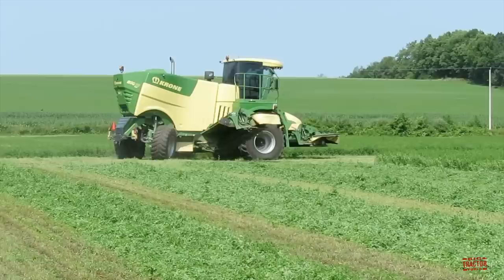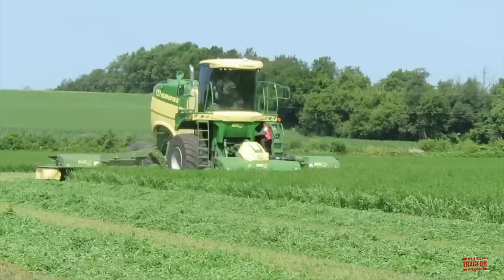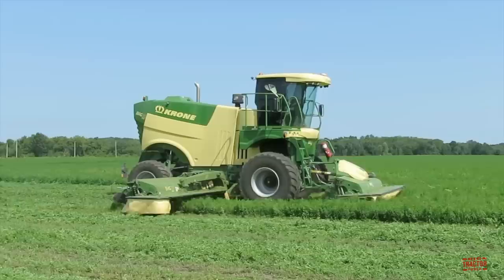farmers to do that. This machine can typically cover about 38 acres per hour, and KRONE offers an even larger mower, the Big M 500, that will allow farms to cover almost 50 acres per hour. A big mower like this KRONE Big M comes with a price tag of $335,000. That's a significant investment, but if you have a lot of acres that need to be mowed, this type of machine definitely fits the bill.